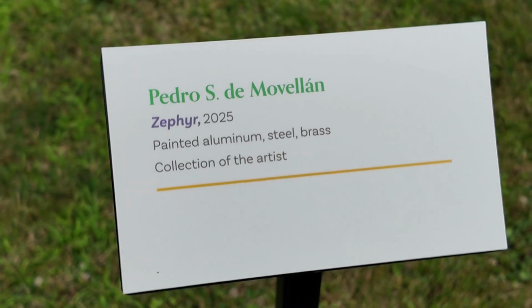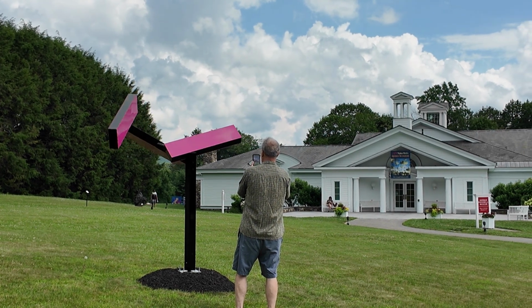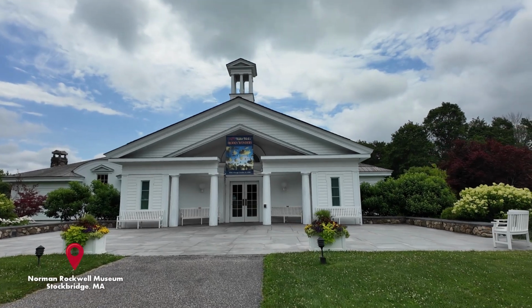Well, if you do go to Stockbridge, Massachusetts, I highly recommend spending some time here at the Norman Rockwell Museum, home of the art of America's top illustrator.